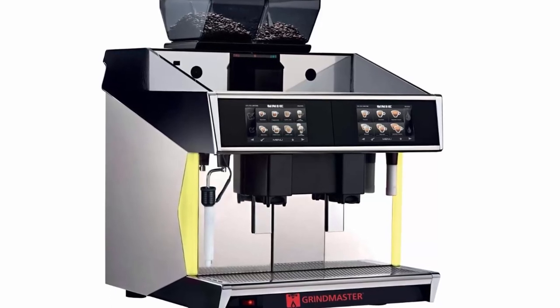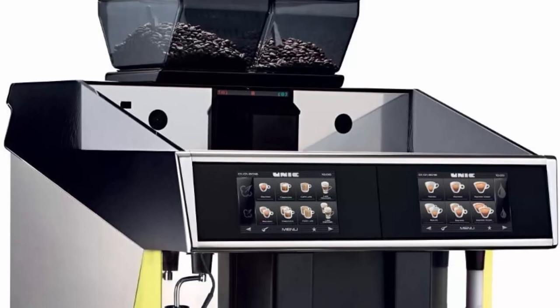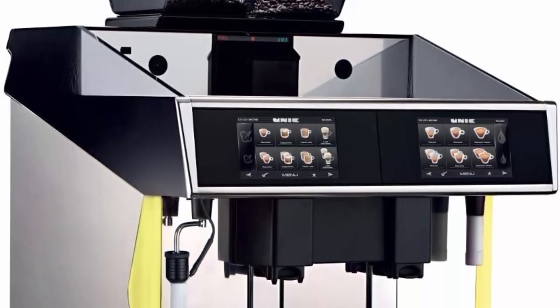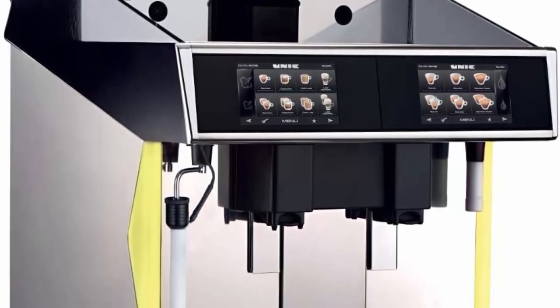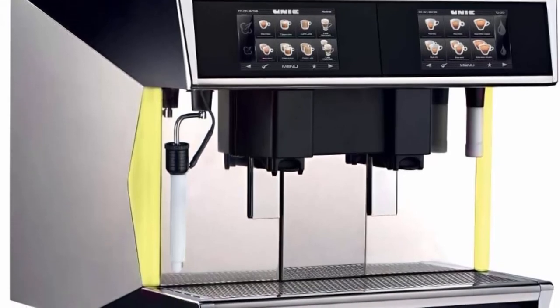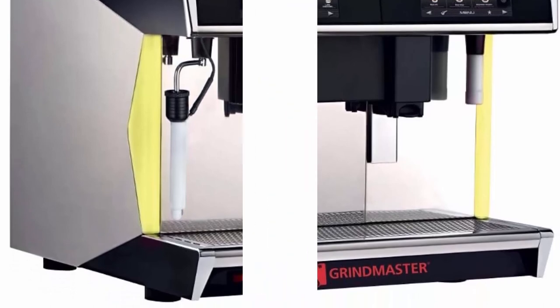Upward of 48 lbs weekly capacity, 2 boilers with 6.5 liters capacity each, 2 bean hoppers with 3.75 pounds capacity each, 2 grinders with 80 millimeter Malkonig burrs, 2 piston seals rated for 60,000 cycles, 2 independent stainless steel brewing chambers.